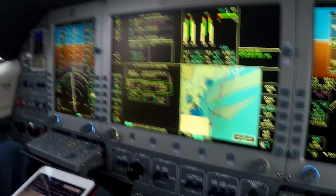We only have 14 minutes to go. So 13, a quarter of an hour. Cross Skaggs at maintain 11000. So half of that, 180 pounds. Altimeter 3023. So even if it's this, we still have more than enough to land.